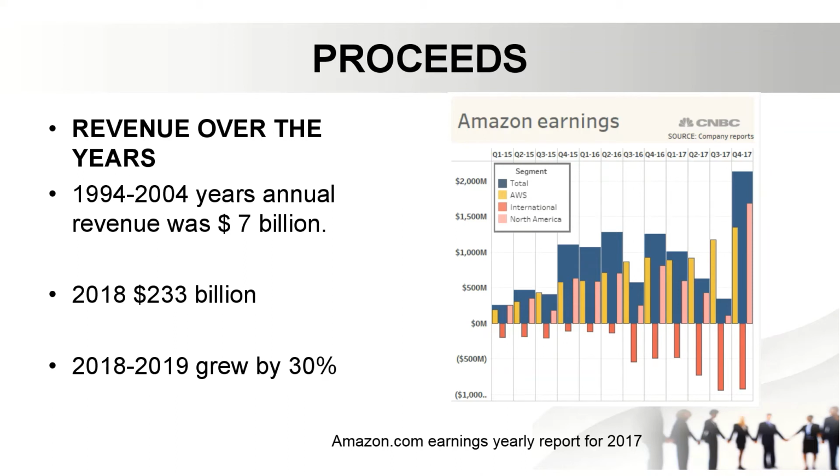In 2018, the company made $233 billion. From 2018 to 2019, the company grew by 30%. And it is expected that in the near future, Amazon will reach over $1 trillion in revenue.